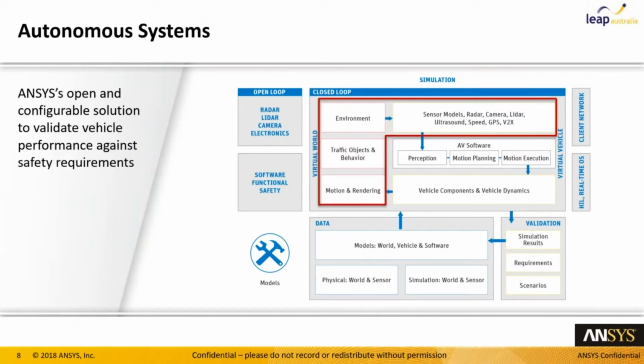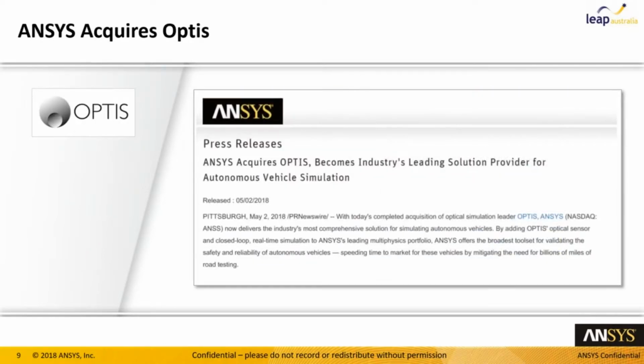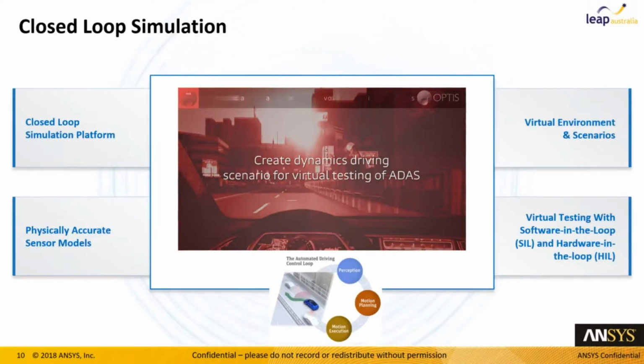So the parts of environment, traffic objects and behaviors, the motion and the handling, and the sensors are quite significant. That's why ANSYS just released a note that it acquired Optis. Optis is a leading company in the field of sensors and light simulation. So they have a very strong positioning already in the market, and their tools are capable of doing what we call closed loop simulation.